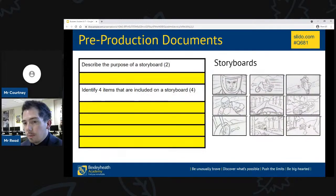So pre-production documents, one of the units is about actually if we're making products for different purposes, what do we need to do beforehand in order to ensure that the product is fit for purpose and it's going to be successful? And one of the ways we do that, so this is an example of a pre-production document, is a storyboard.